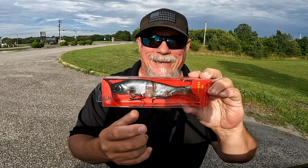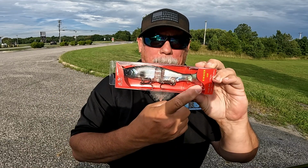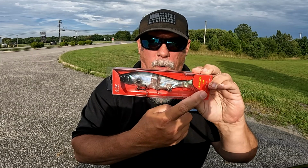The S-action swimming motion on the S-Waver, again, is created by the exclusive River Sea pin and tenon hinge in the middle of the bait right here, and of course accentuated by the soft PVC tail that you see right here.